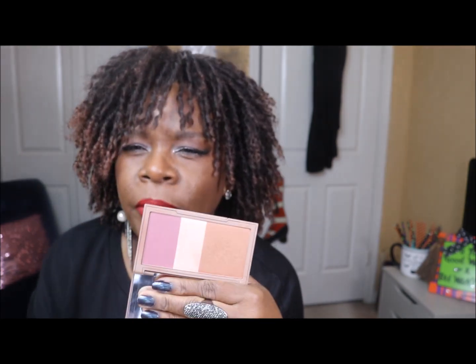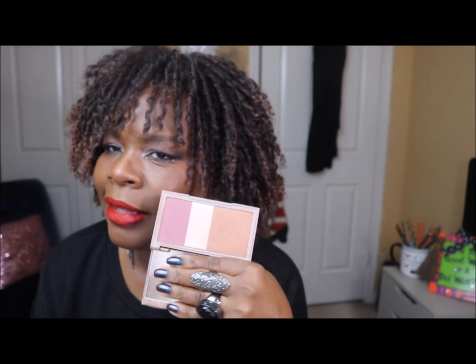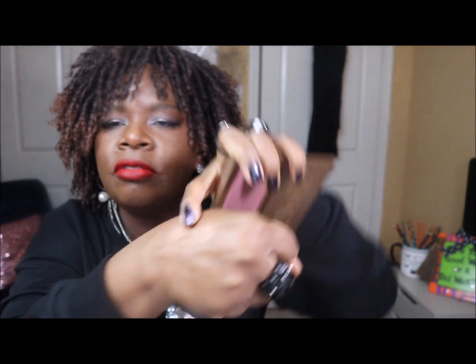And this is a highlighter, blush, and a little bit of a bronzer, I think. I like this one. I'm going to keep this one. I love the shades in here. I like that kind of pinky berry tone there, and I love that kind of bronzy color there for my cheeks. Nice product. It has a nice little sheen to it. So this I'm keeping.